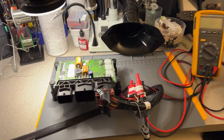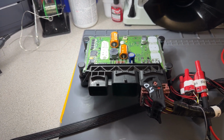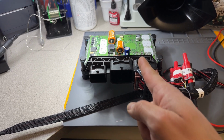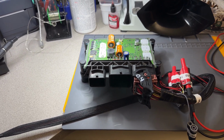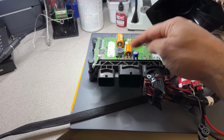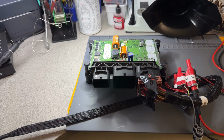Why does BMW or Mini Cooper do this kind of thing? I have absolutely no idea. All they're doing is bringing a wire here and making it go out. You ask me why? There is absolutely no protection. There is absolutely nothing. This is just a jumper. If I solder these two wires outside the DME, it will work exactly the same way. It will not change anything.